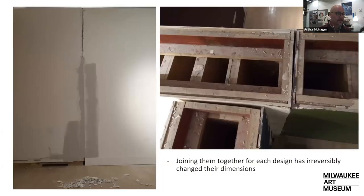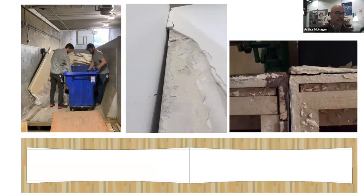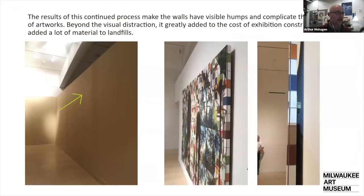This is a great example of all the material that we add to the walls to make them look better, and you can see up in the right hand corner, they just don't line up anymore because they're just not square. So my team in the upper left is throwing all this extra material away after an exhibition is over. This was something that we just struggled with. We really didn't like creating so much waste. And as you can see, the bottom illustration shows these walls were just morphing in shape and becoming very difficult for us to manage.